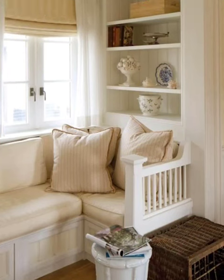So let's create a space that feels like a cottage retreat, no matter where you are.